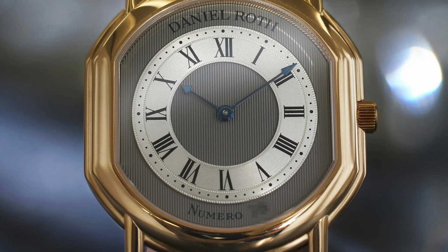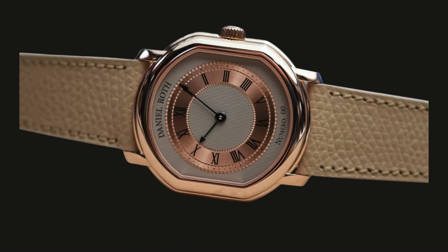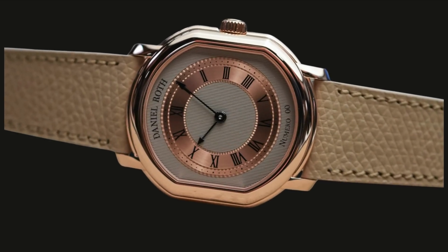Okay, let's talk about the case itself. Still that signature ellipsocurvex shape, which is key. Absolutely central. It's now in 5N rose gold, which is that richer, warmer alloy.